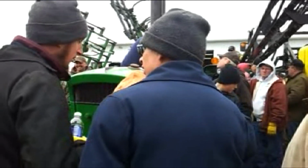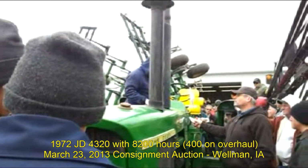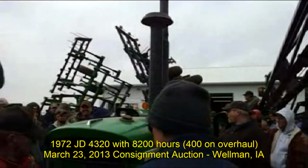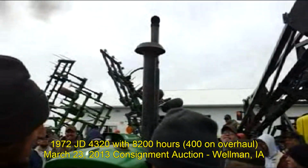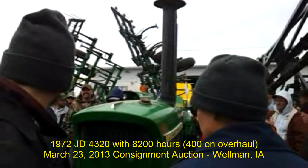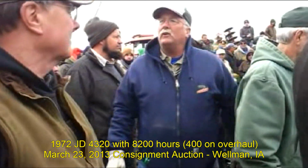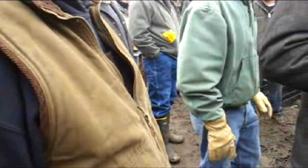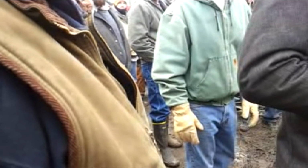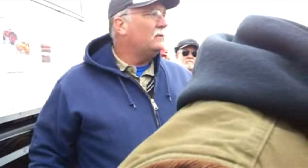4320. You should have, Donnie. Yeah, it's a good one. All right, here we go. What do you got to say? 400 hours on the overhaul. 400 hours on an overhaul. I don't think he wants to sell it very bad. It's been a good tractor. It's been a good tractor, and it's close to his heart, I can tell you that right now. You don't need to say any more.